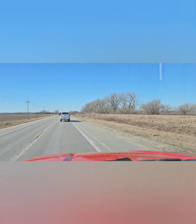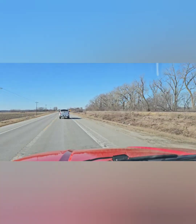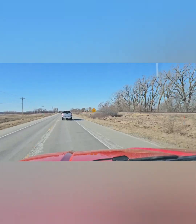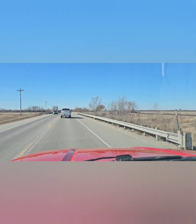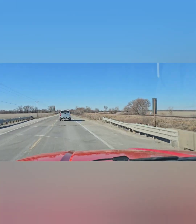Great place to watch the Omaha Sub. Amtrak runs on this in the middle of the night, around midnight, and then again going east about 4:30, 5 o'clock in the morning. It goes through here around midnight, heading west, California's effort.